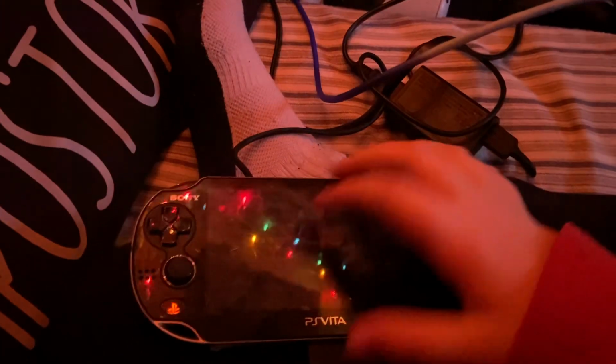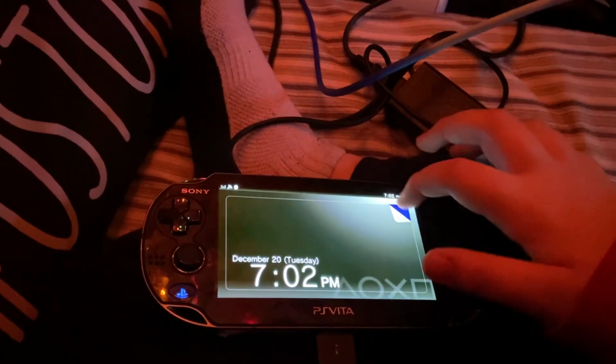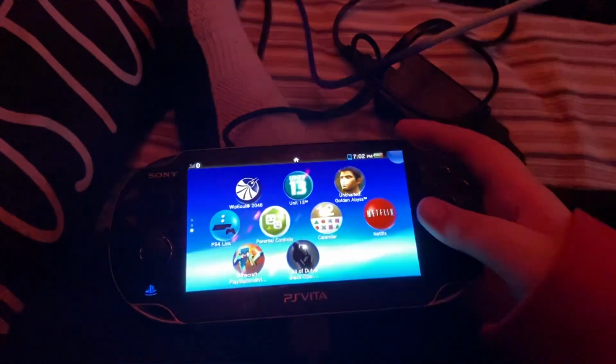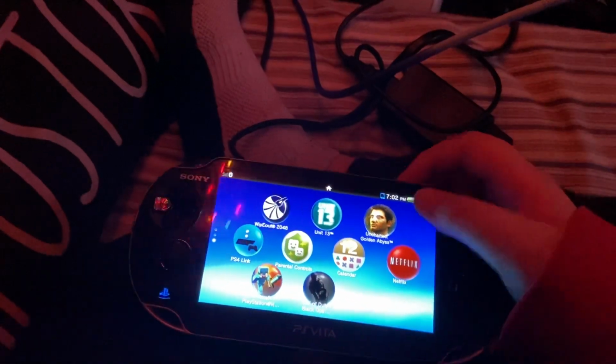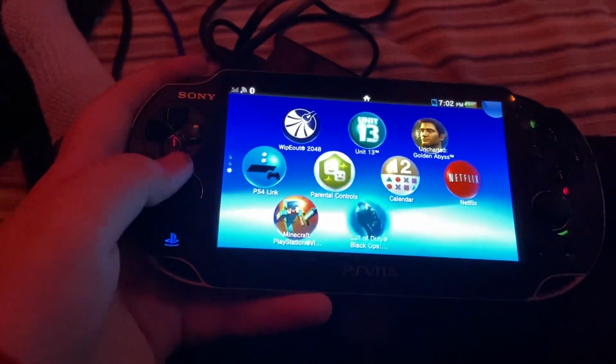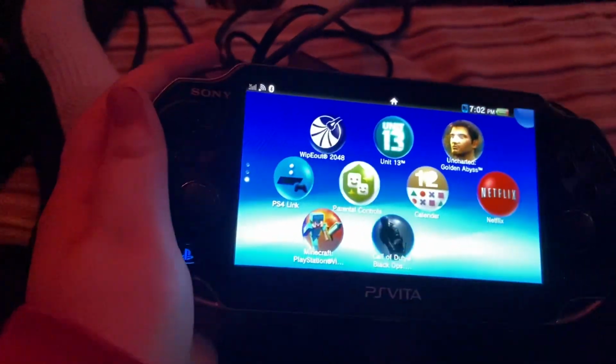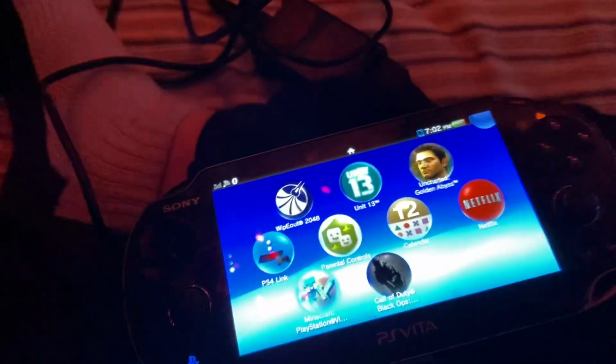I'm reviewing, you can probably already tell by the buttons and joystick, the PS Vita. PS Vita, let me turn it on. There we go. Okay, so laggy? No, not really. Comfortable? Yeah, I would say it's comfortable.